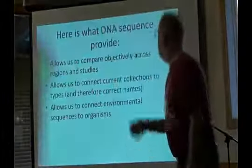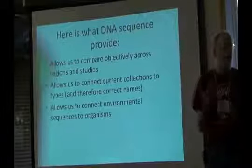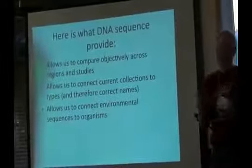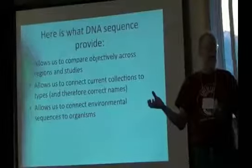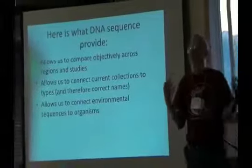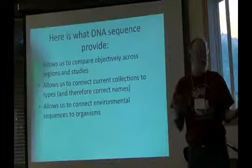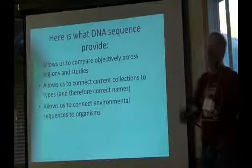So what does DNA tell us? I think the best thing it does is it allows us to compare objectively between regions. So again, it's this thing of are we talking about the same deal? I'm going to give you some examples on how badly we've done with using European names. We all know that we've got a problem here, but the depth of the problem is way worse than I thought it was. It's like a lot of our common species are not what we think they are. And it's DNA that's been telling us that when we compare them, they're different.